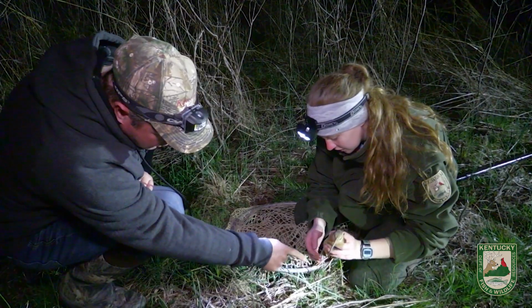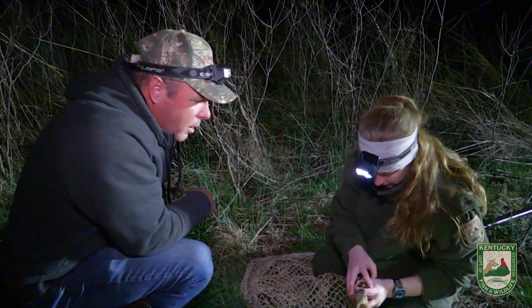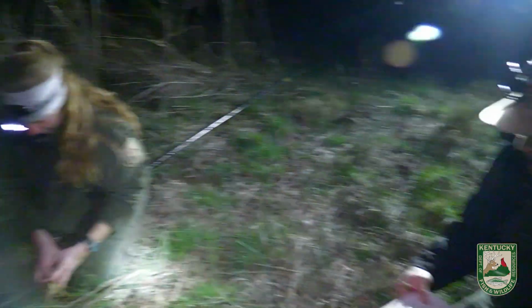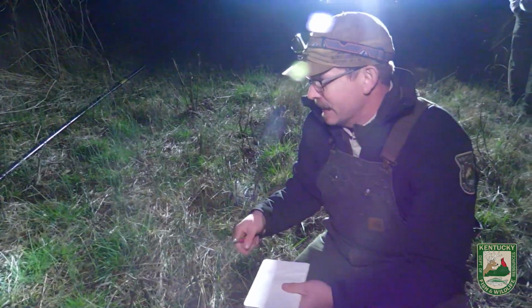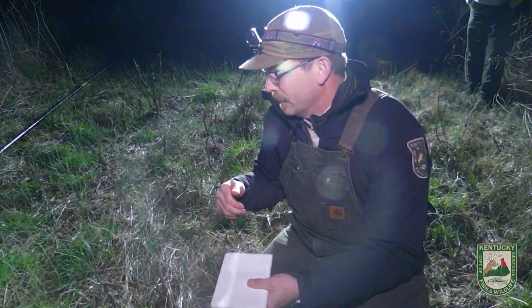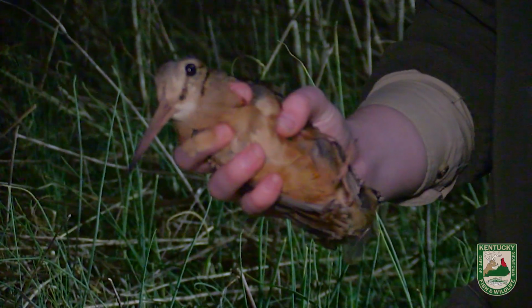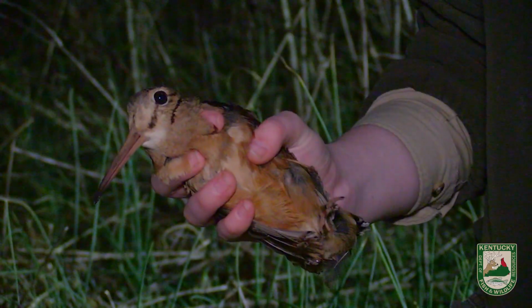Now, has this bird been banded? Nope. So this will be a brand new banded bird. We get very few recaptures. I've been doing this here for 6 or 7 years now, and I've caught one bird, a recapture, and I'd caught it the night before. Oh, wow. Hunter, you came down here. This bird looked like it wasn't 6 feet from the front of the ATV.